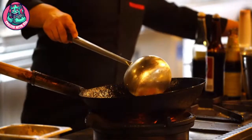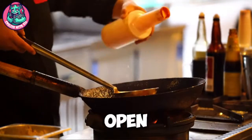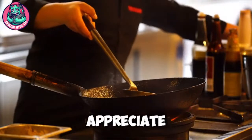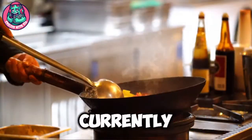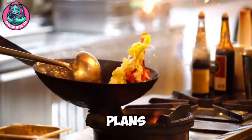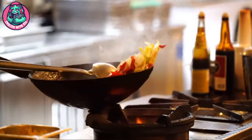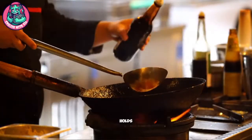While I may not possess impressive cooking skills, I am open to trying different cuisines from around the world. I appreciate the opportunity to explore new flavors and dishes. Currently, I don't have plans to learn cooking extensively, as I prefer being on the receiving end of delicious meals. However, who knows what the future holds, certainly.